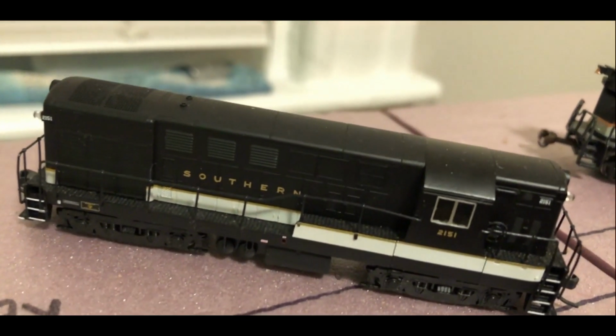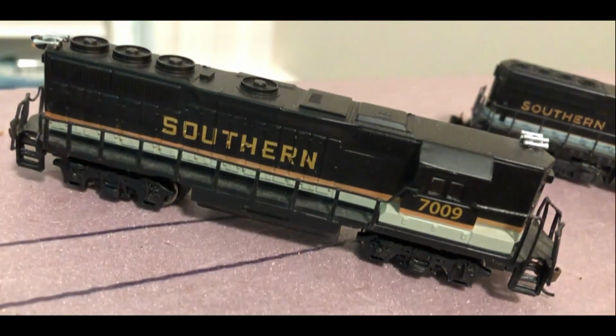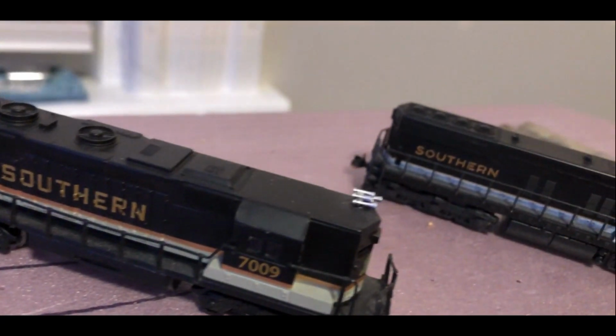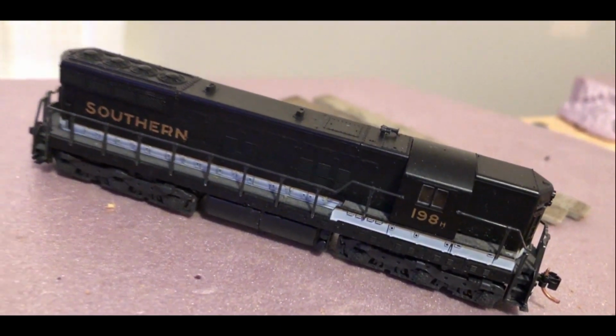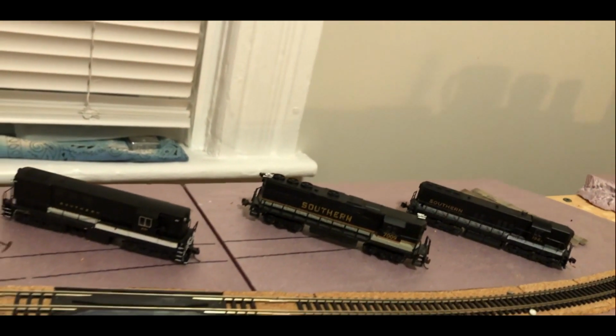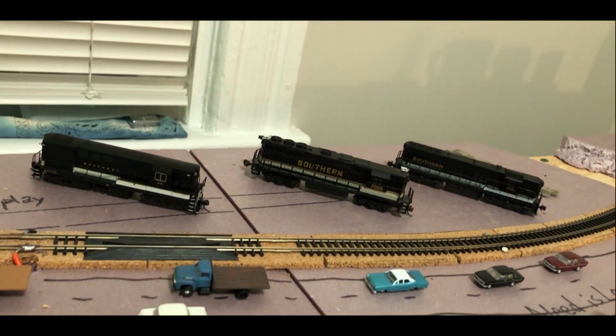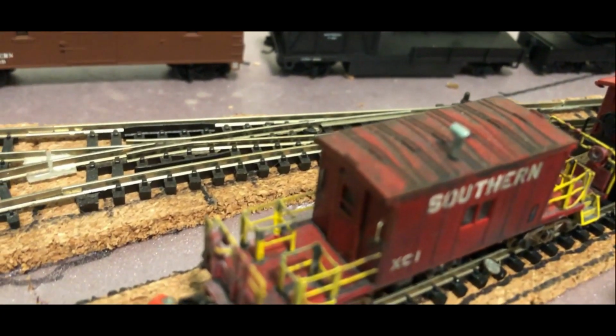There's my Atlas H1644. There's my Bachmann GP50. We got a Kato SD9. I'm going to be selling those guys. So if you've been watching the channel, you've seen those guys a million times. They're great locomotives. I'll be selling them because I'm going to DCC.